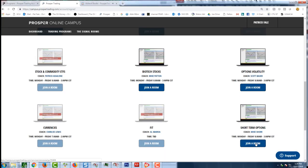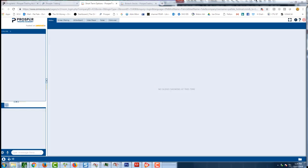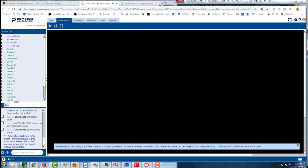And the last room would be short-term options, and they're getting in and out of trades a number of times a day, and they're trying obviously to make a profit. Sometimes it works, sometimes it doesn't, but on all these, their batting average is pretty good. And again, there's often audio chat going on.